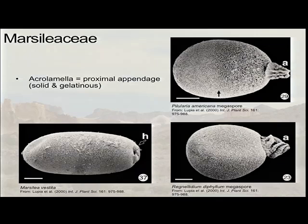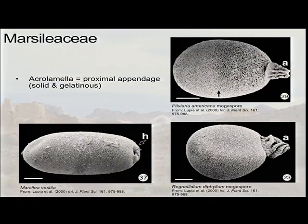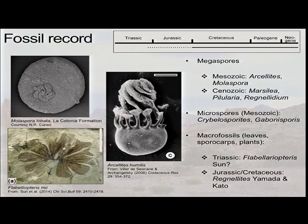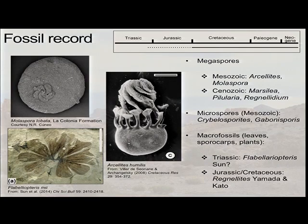And you'll also notice in Regnolidium, the lobes of the structure are contorted. In Pilularia, they really aren't. They're more straight. So it's pretty easy to tell these spores apart. So the fossil record of this group is really based a lot on their megaspores. That's where a lot of our understanding of the fossil record comes from.